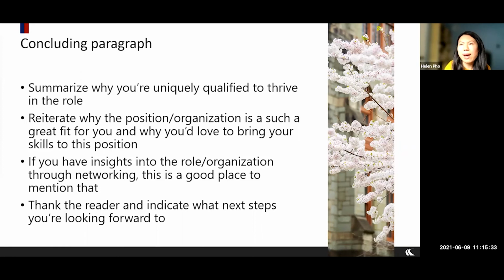And if you have other insights into this organization, this is a good place to include that information. If you talked to someone, or you know this organization really well because maybe you've worked with them in the past, or interact with them during your research as a doctoral student, it's all good information to share. And then you want to end your cover letter with gratitude, thanking the reader, and being explicit about what next steps you're looking forward to. Usually that's an interview.